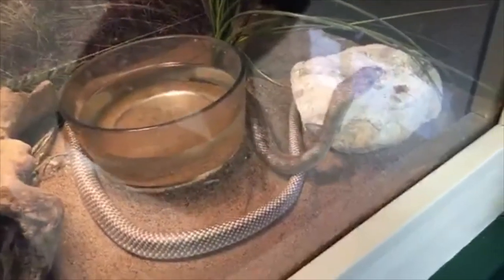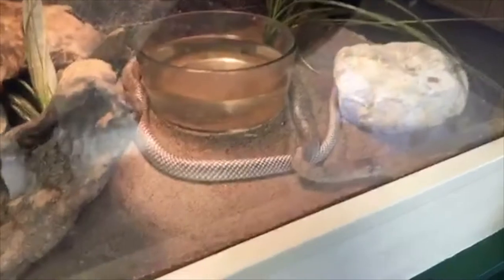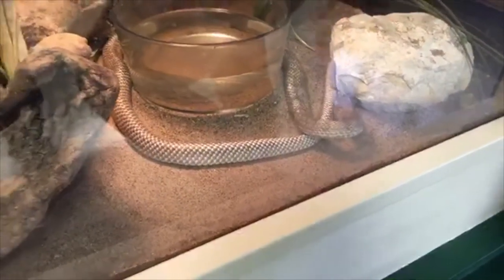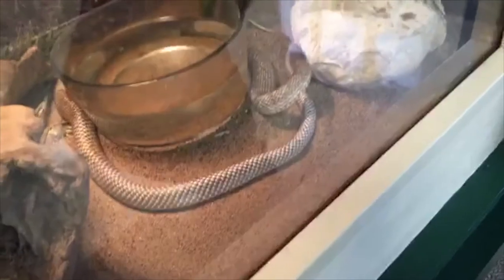Whippersnapper is very old. Whippersnapper is starting to go blind. So when you have to feed Whippersnapper, you have to be very careful. Here's the mouse. It's right in front of your face, and then she bites it very gently. If she was out in the wild right now, she would not be surviving because she cannot see. And also she's just a big old baby.